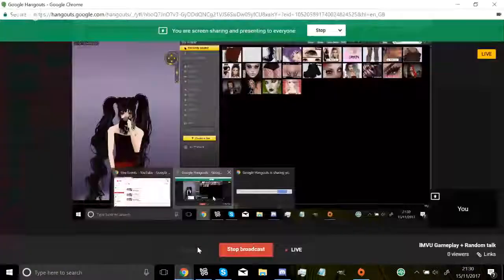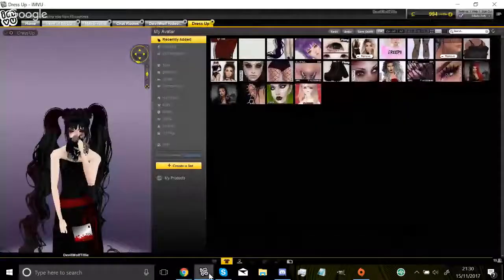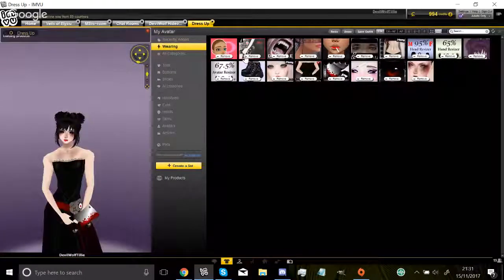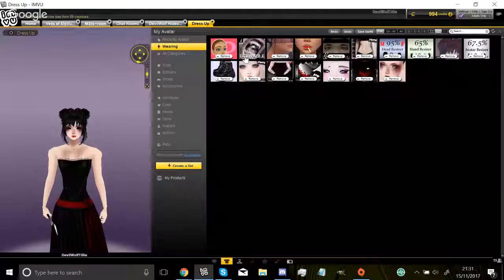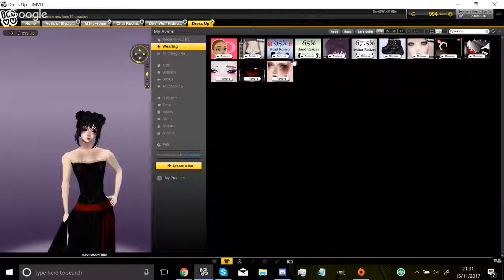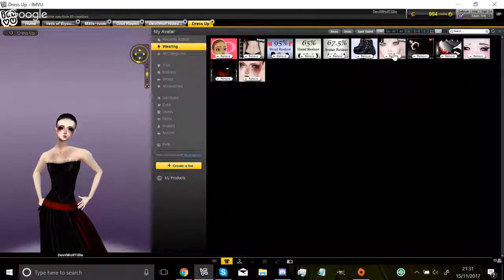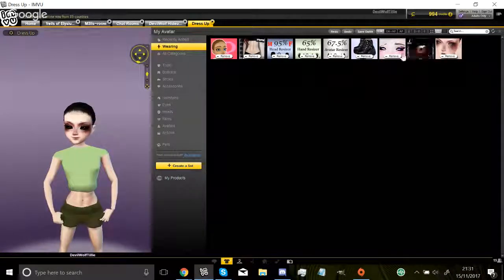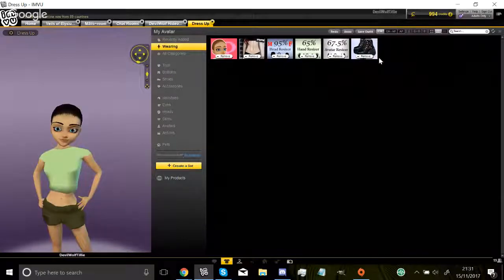So, just having a look, and what I'm going to do is basically remove everything that I'm wearing. I may not remove scalers because I'll only just put them back on afterwards. But the rest I will certainly remove.